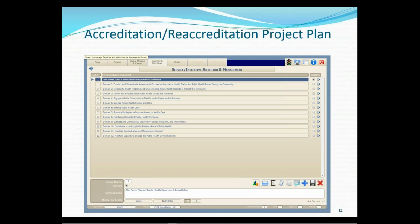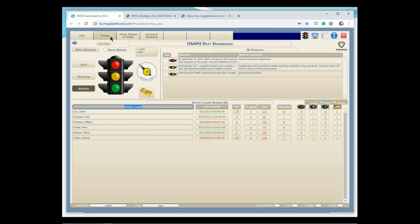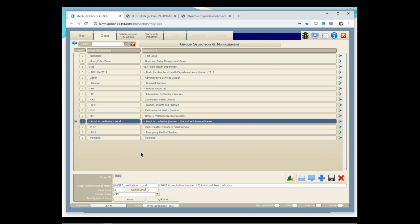Accreditation, reaccreditation project plan. I think we put the reaccreditation plan into your system, since you guys are probably starting on the reaccreditation process as we speak. But let me walk you through it and give you the idea of what you can do with this plan. So I'm going to go back to my groups tab again. Down here, you'll see the accreditation plan. There's a version that is just reaccreditation, which takes out all the accreditation standards.